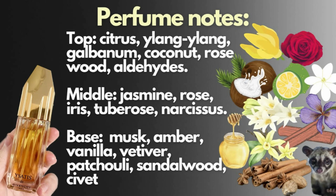Ysatis opens with aldehydes, ylang ylang, orange blossom, bergamot, mandarin orange, some coconut, some other citruses. In the heart, you get all the flowers, the strongest one being tuberose, at least in my opinion. I can also smell some narcissus, carnation, maybe even the note of rum, which is also listed in the perfume pyramid. And then in the base notes, you get civet, which is the strongest base note in my opinion. And then you also get honey, lots of oak moss, lots of woody notes like sandalwood. And you also get amber, patchouli, just your usual suspects, some musk, some vanilla, and there's also a laurel leaf note, which gives it a bit of an aromatic touch.